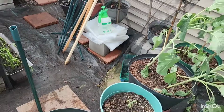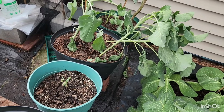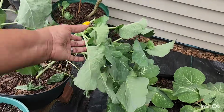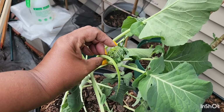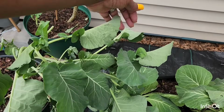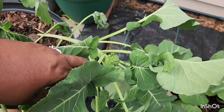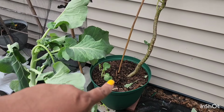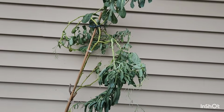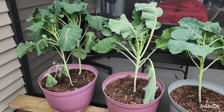All right, broccoli. As you can see, the broccolis are still lying down. So I might see if I can stand them up and also take the big leaves off of these because they do have broccolis on them. Nothing huge, but they have broccoli. So I may see if I could just stand them up. The tree collard that's in there, I had it lying down and it took a hit, but I think this will be okay.